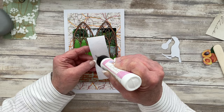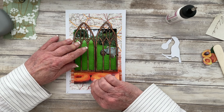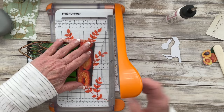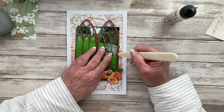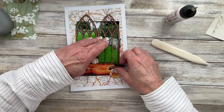I'm putting some glue on the back of my donut strip. Not a donut strip, sorry, bagel strip. And just trying to tuck it underneath the frame. There we go. Decide it's not quite level at the bottom, so I'm just going to give it a quick straighten. Here I'm just faffing, I'm trying to position that little truck in place behind the window frame. I'm trying to decide how I like it. Liking it there, so I'm going in to add some glue.